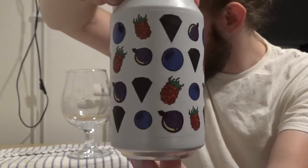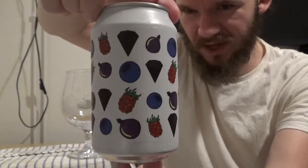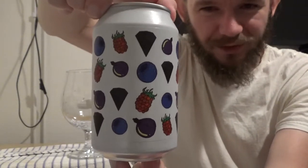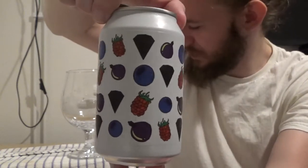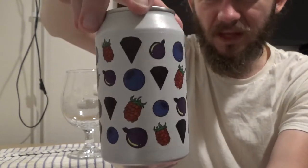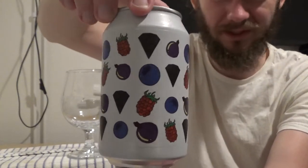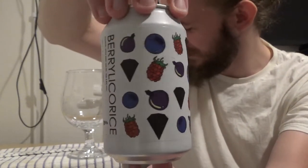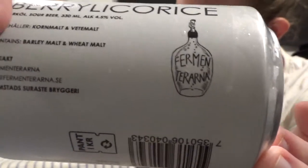As I've told you many a time in my Swedish reviews, the Swedes absolutely love licorice, and I never liked it before I came over here, and it really has grown on me over the last couple of years, to be honest with you. I do quite like a little bit of licorice now. I don't really go out of my way to buy it, but I don't turn my nose up at it either, I have to say. But the licorice chocolate stuff, no, definitely not. Really don't like that.